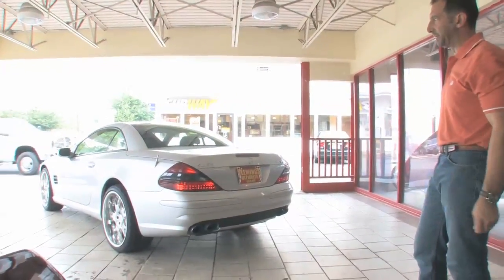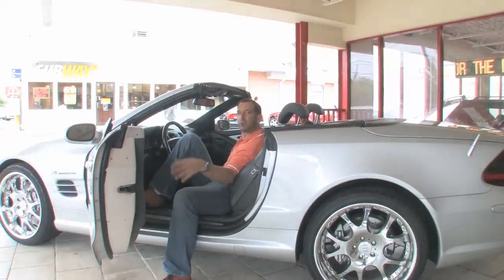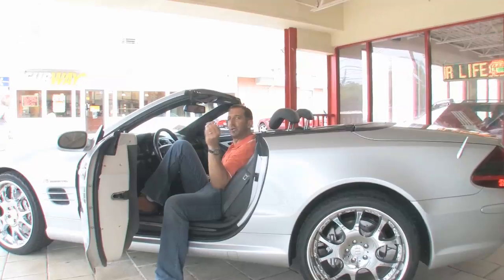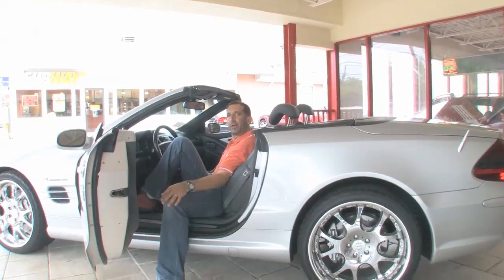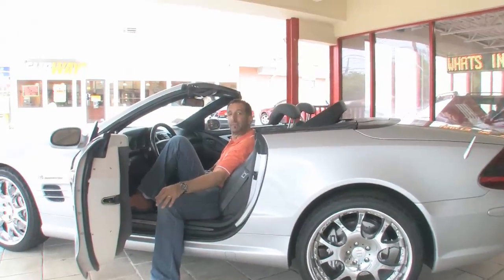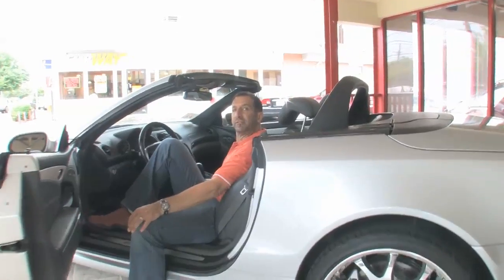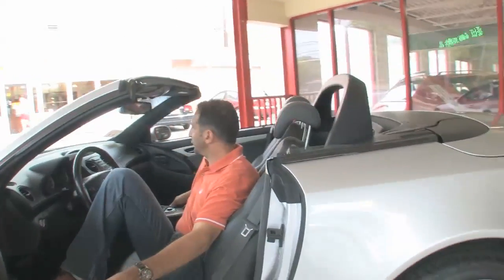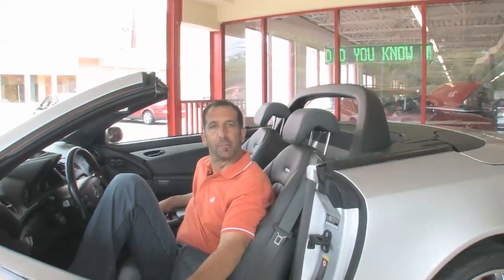You know, another thing too is this has automatic rollover protection, meaning if the car starts to tilt a certain amount of degrees, the roll bar will pop up automatically, or if you like, you can also raise it manually. Some people like the look of that right there. And it does look kind of cool. It looks very old school, like Shelby Mustang style.